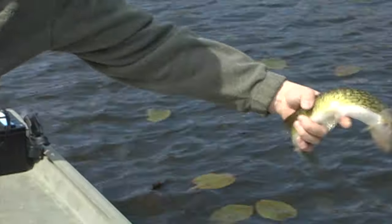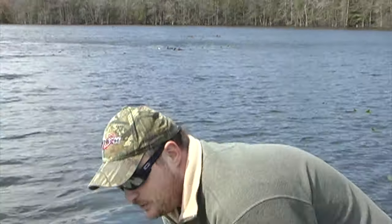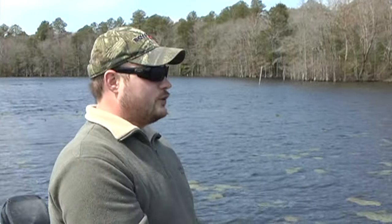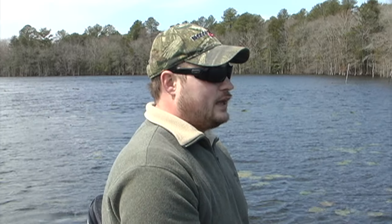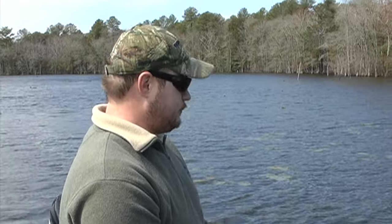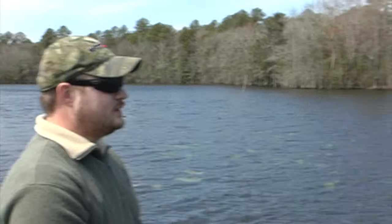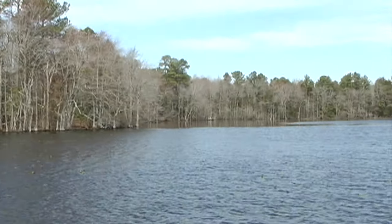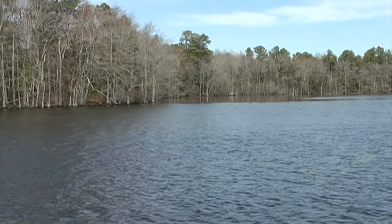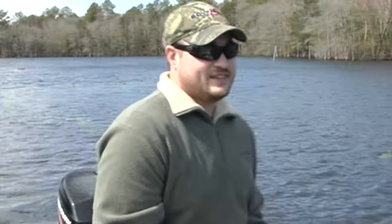Actually, we call these chain pickerel. He slipped out of my hand. So on the next one we'll show you the chain pattern going down their side. That's why they call them chain pickerel. We're still focusing on the deeper edge of weeds here. That flat up there that looks nice and wind protected is actually really, really shallow and hard to fish, so we're going to avoid that, although it does look really nice. There's no wind.